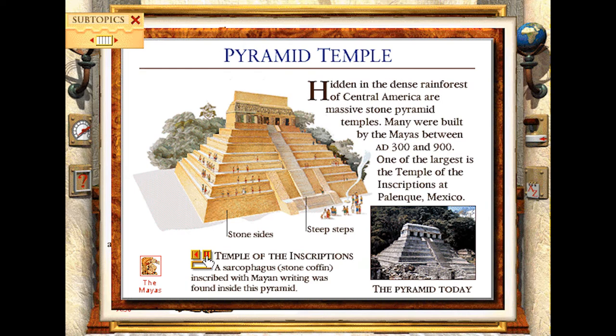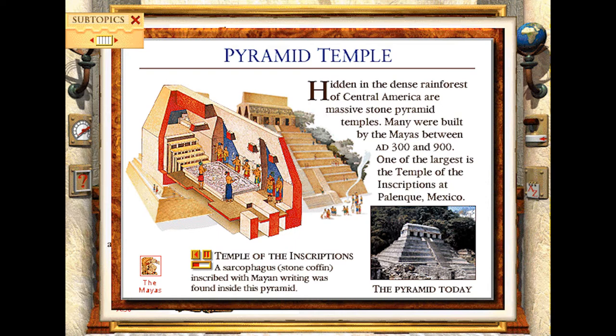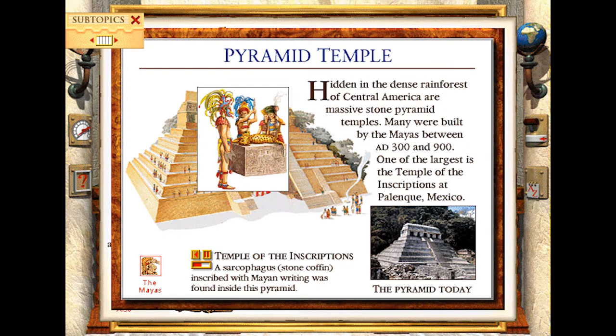Deep inside the pyramid, in a secret stone crypt, is the tomb of the Mayan king Pakal. He was buried there by Mayan priests, who laid a giant stone slab over his body. Only priests were allowed to climb the steep steps to the temple at the very top of the pyramid.